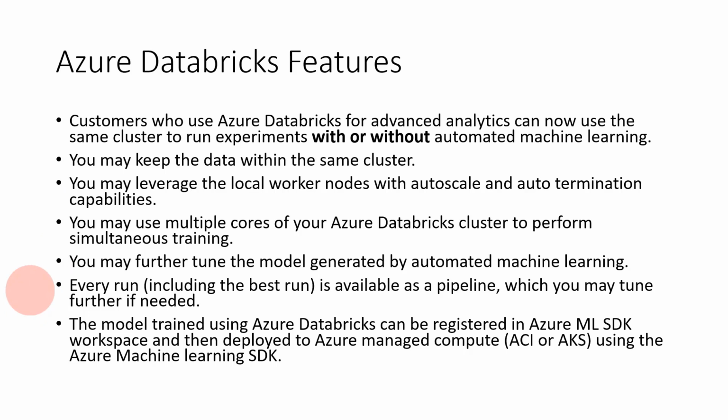Every run, including the best run, is available as a pipeline, which you may tune further if needed. And the model trained using Azure Databricks can be registered in an Azure ML SDK workspace, which is what I was showing earlier. That is the workspace. And then deployed to Azure Managed Compute, which is an Azure container instance, which would be one, or Azure Kubernetes Service, which would be a lot, using the Azure Machine Learning SDK. So that's a lot to ingest, but we can see some of the features that would draw people toward this technology.